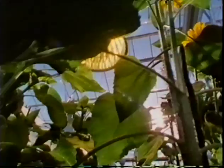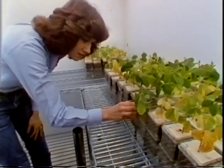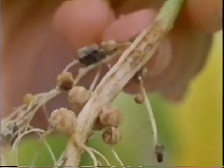For example, at the Agrigenetics Corporation in Wisconsin, a major area of research involves helping soybeans to make some of their own fertilizer more efficiently. The benefits could be dramatic. The farmer could spend less on expensive chemical fertilizers and even increase his crop production.